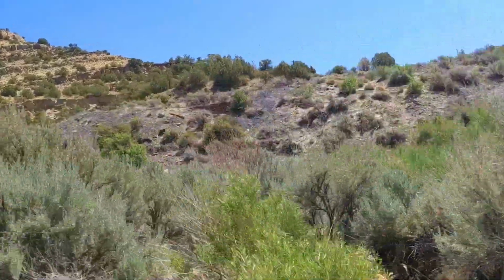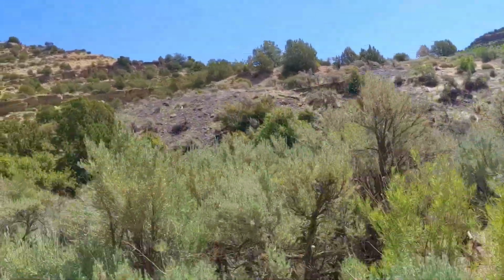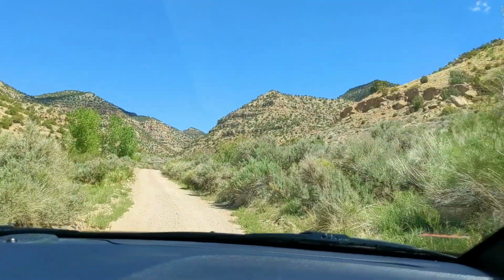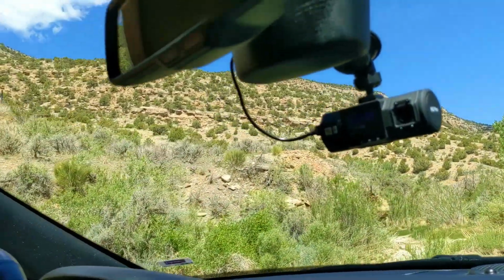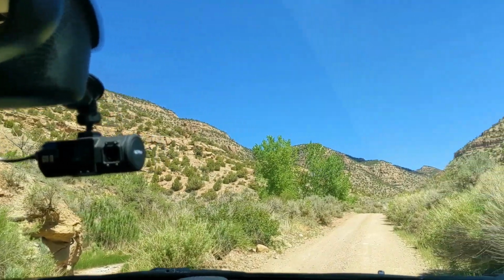And be careful, there's a lot of cattle trucks that go back and forth. Those are horse trucks. They actually have horses in them. But you know, they're pretty good size, and this is not a huge road, so just be warned. Metal ruins up on the hill there. So there's like metal ruins up there. Tin up in there. So this looks like, you know, this was where the mine was.